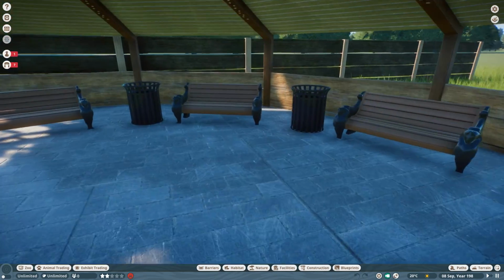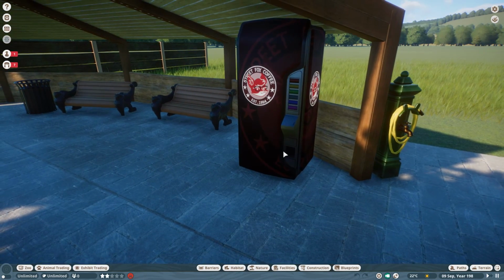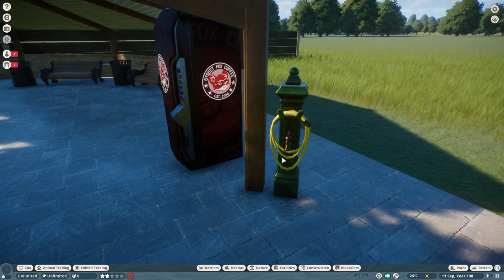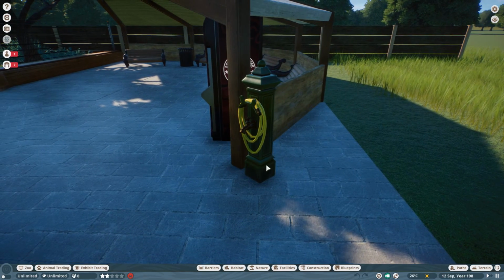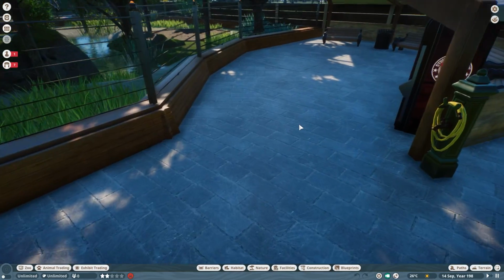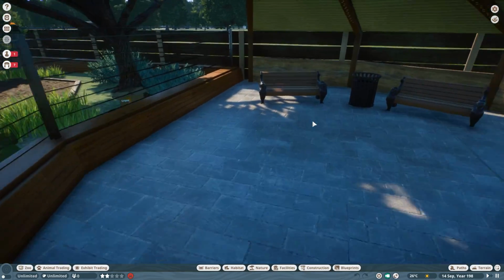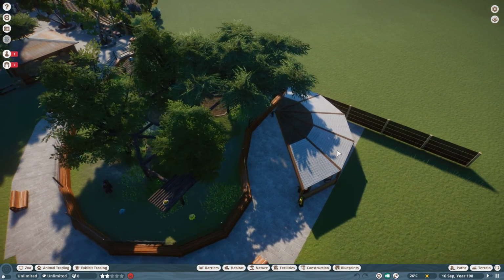And in here there's just a few benches, a couple of bins. I put a drinks machine in as well. I thought it's definitely the sort of place where you would find a drinks machine. And as one of my little details that I like to add in to this zoo, one of these little water spouts here, ready to hose down the deck when they're cleaning or whatever. So yeah, very simple structure, but I thought it finished off that area really nicely actually there.